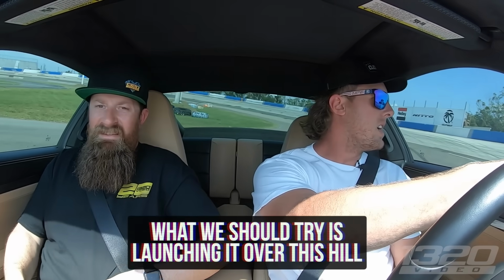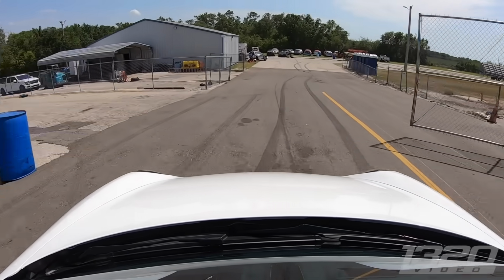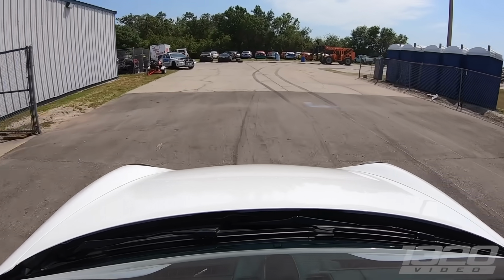And we should try launching it over this hill. I think that'll feel weird. Absolutely. Let's do it. It did a little wheelie. Wait, we should try that again. What if we can catch a little bit of air at the top of the hill?